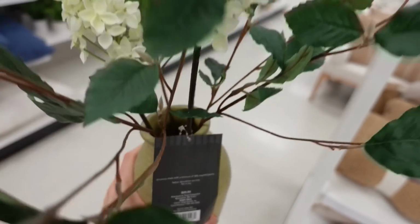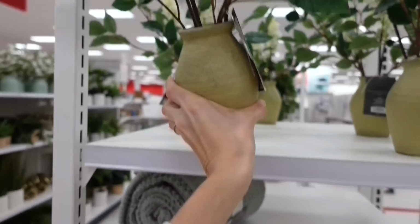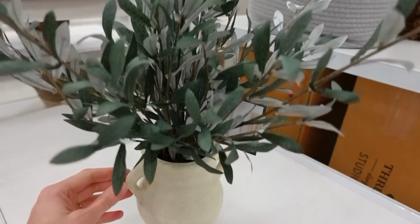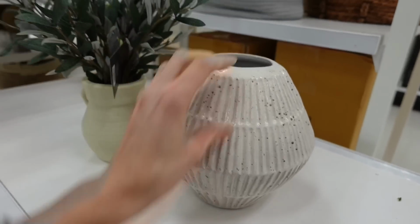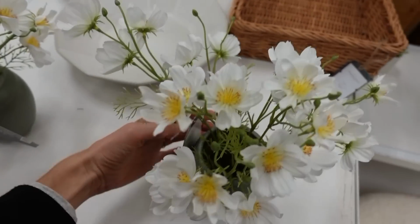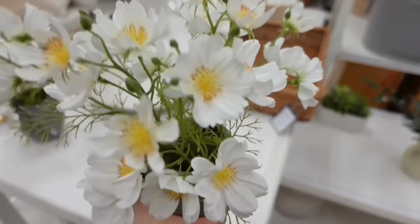This arrangement looks pretty online, and it's also really pretty in person. It's on the smaller scale, but still large, so it can still fit underneath your kitchen cabinets. Really pretty. This one is definitely way smaller than I thought it was going to be. Very full though, which is great, but you can see it compared to the vase, pretty small. So if you're wanting something a little smaller but still affordable, this one is a great option for spring.